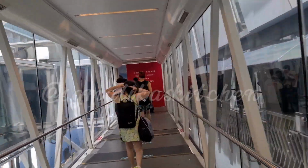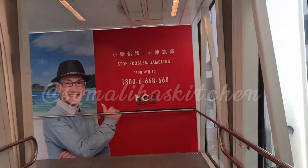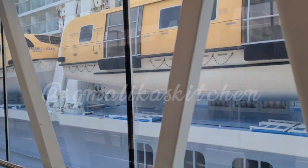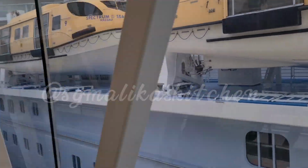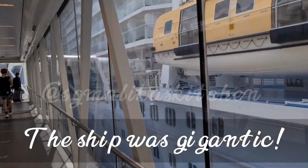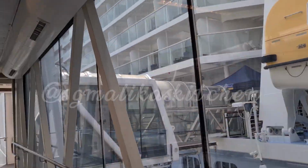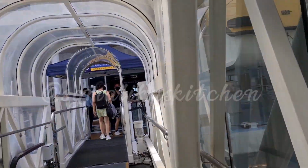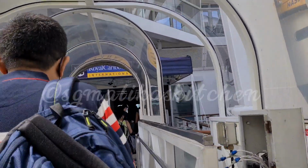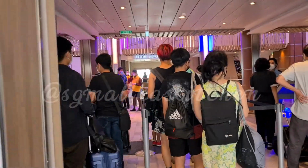So this is a non-stop cruise, basically a cruise to nowhere, where the cruise will leave the port of Singapore and sail into the middle of the sea and return back to Singapore on day 5. It's a 4-night trip this time. The ship was looking enormous from our view. The Spectrum of the Seas.